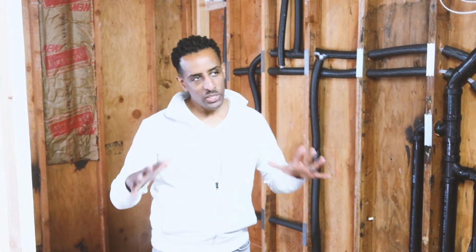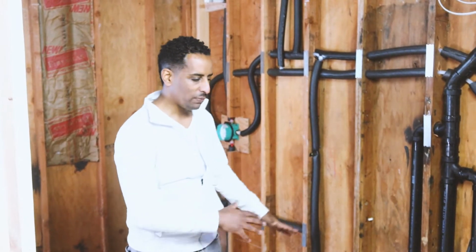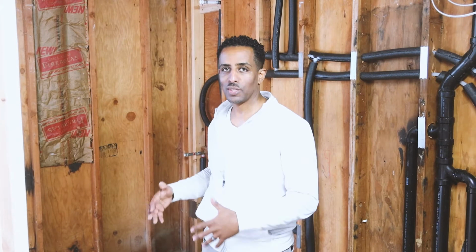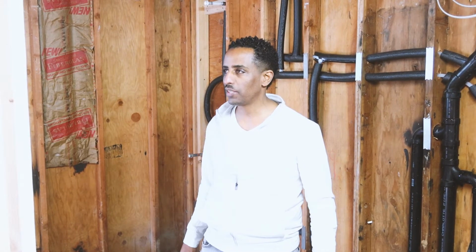So the major part of this project was adding this utility room, and reconfiguring this bathroom took a lot of time to figure out what it is and how to do it. And doing it took extra time, but now it's done the right way. I feel peace about it. I'm excited to get it done, be over with. So that is kind of what we have been doing up to this point.